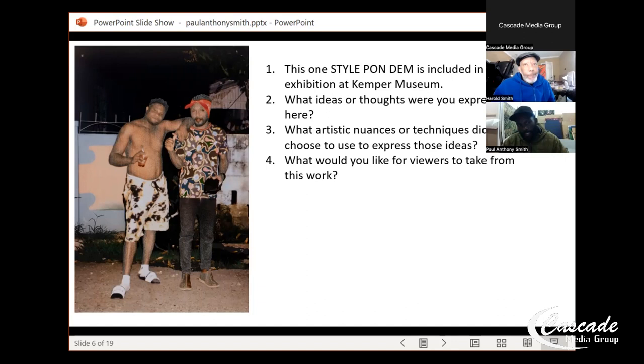I want viewers to think about being themselves and not always trying to fit into a social norm. We all get one life and we spend a lot of time trying to think about how to present ourselves. For me, it's just being. One guy's drinking and smoking, the other guy's bringing his food home. This was probably taken around 2 o'clock in the morning during curfew.